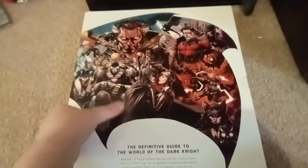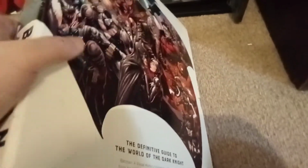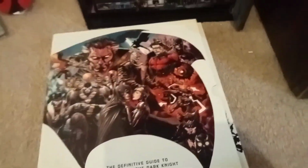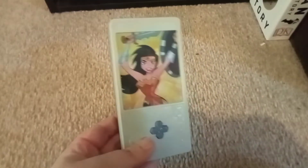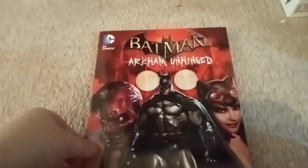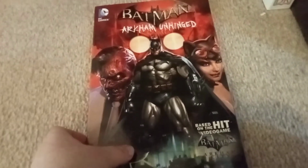Really, really encourage anybody, if they can, to get their hands on this book. It's fantastic. We have a tie-in book to Arkham Origins. A Michelle Pfeiffer Catwoman puzzle. I think I picked this up at a Comic-Con. We have a Kids McDonald's toy. There you go. Then we have Arkham Unhinged, which is a tie-in for the Arkham City comic book.